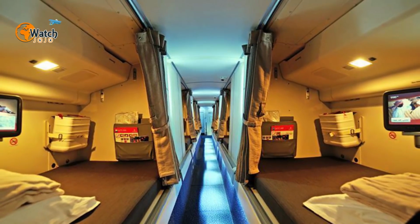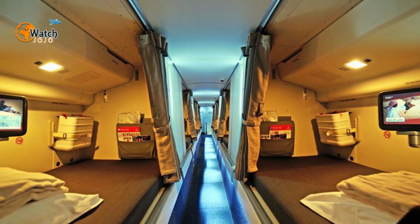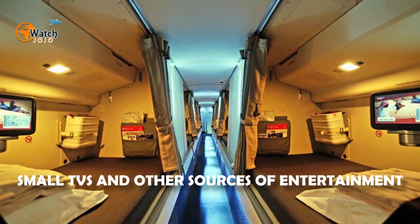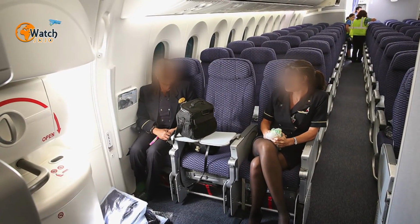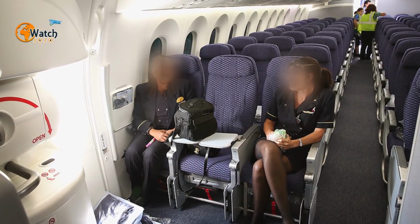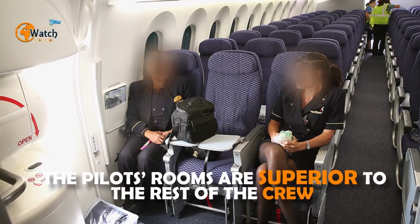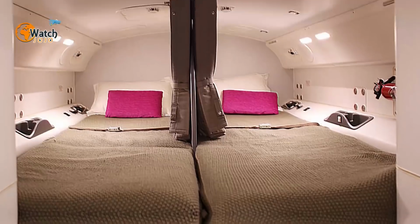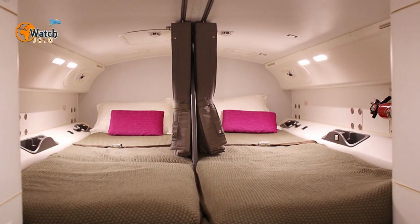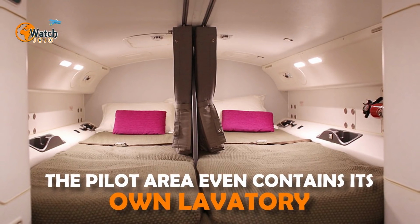And although the main goal of these bunk rooms is to provide a quiet space for crew to recharge their batteries, some rooms have extra perks. They can include, for instance, small TVs and other sources of entertainment. What's even more interesting, however, is that pilots can have their own personal quarters as well. And much like first-class passengers get superior seats and service compared to passengers in coach, the pilots' rooms are superior to the rest of the crew. The Boeing 777 pilot resting area, for example, includes 2 beds and business-class seats with plenty of room to spare. In some planes, meanwhile, the pilot area even contains its own lavatory.